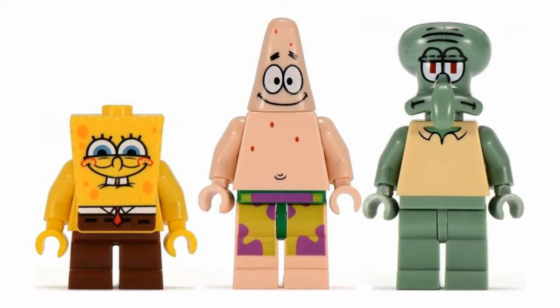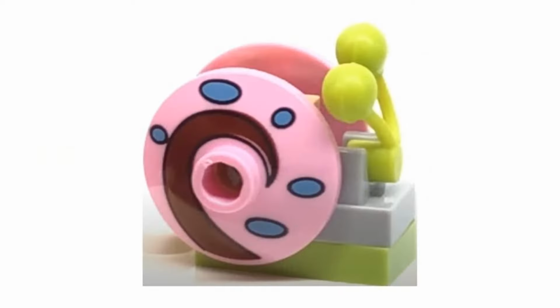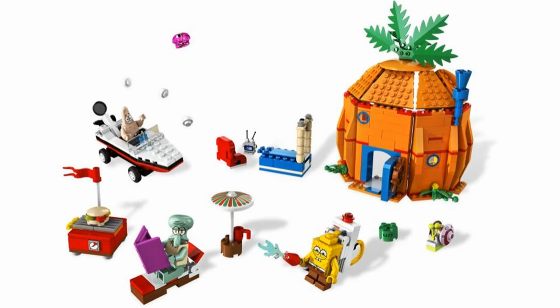It comes with three minifigures, SpongeBob, Patrick, and Squidward with the better-looking headpiece, also with Gary again. Like I said, I wasn't sure how to rank these three sets, but I put this one at number one because I think the builds are the best here, despite only including SpongeBob's house.